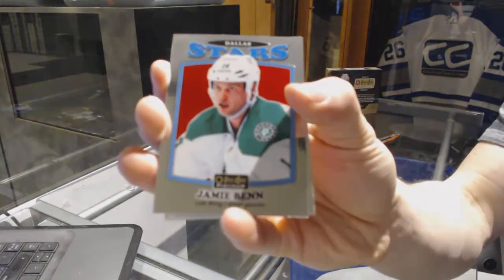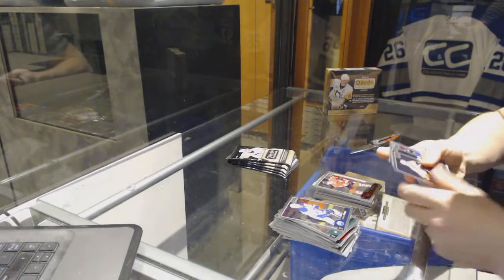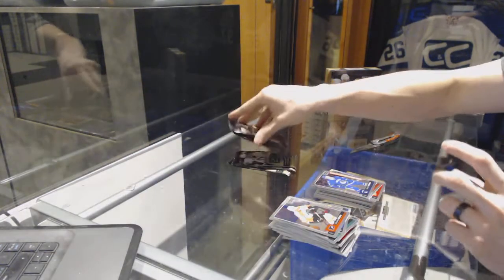We've got a retro, Jamie Benn. And a marquee rookie, Nick Schmaltz. Got a rainbow Jean-Gabriel Pageau and a marquee rookie Nikita Trampkin.